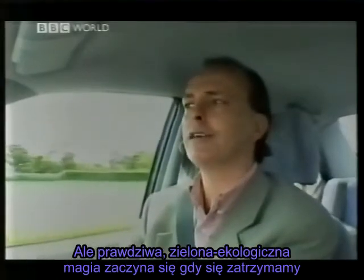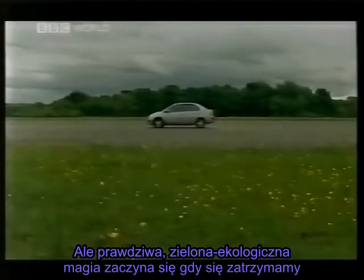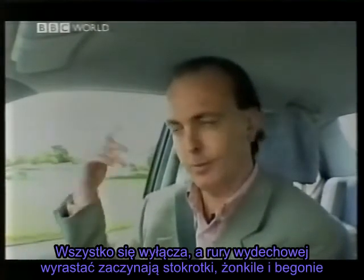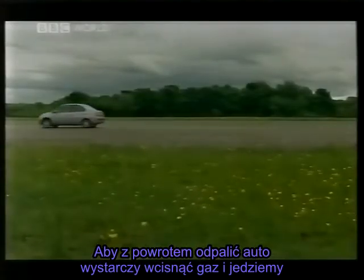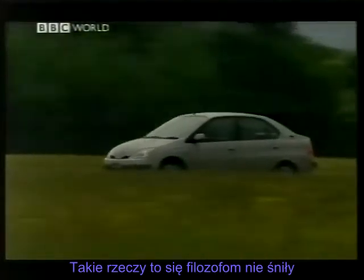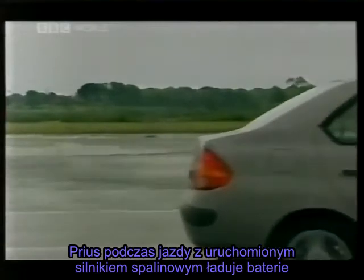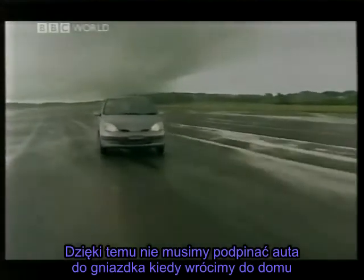But where this car's green credentials really come into play is when you come to a stop. The whole shooting match shuts down, at which point there are daisies and daffodils and begonias coming out of your exhaust pipe. To start it again, you simply push the throttle and off you go, making this car cleverer than Wittgenstein. The Prius's onboard brain uses the petrol engine when it's at its most efficient, and at the same time the engine power is being recycled to charge the batteries. And that means that there's no onerous plugging in to be done when you get home.